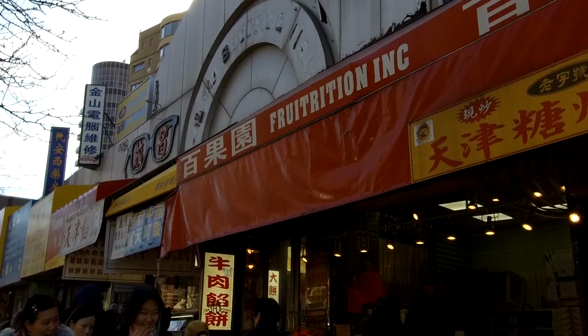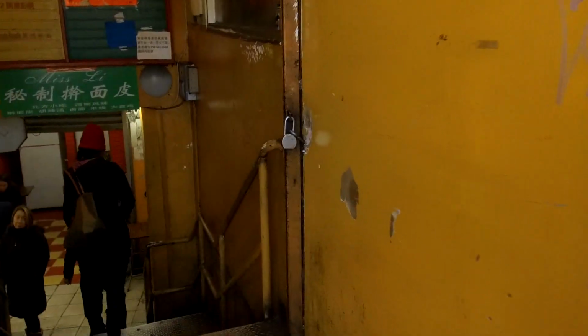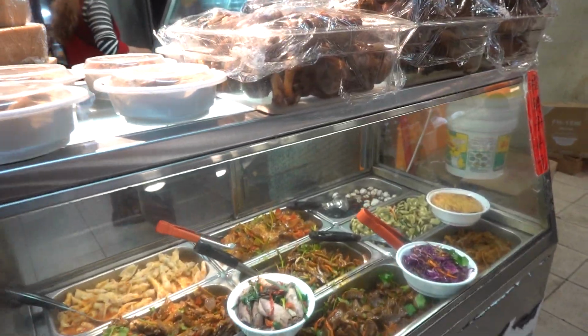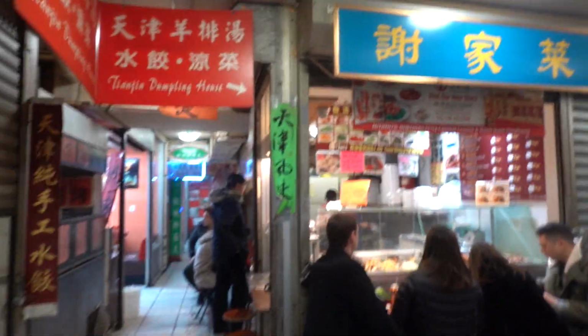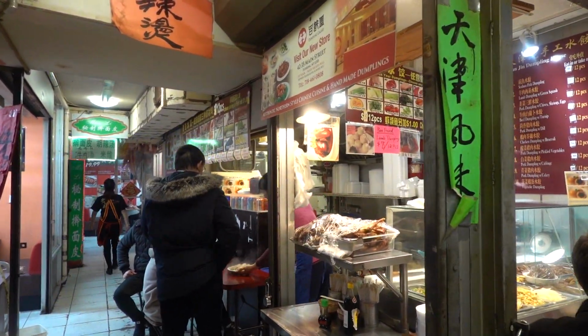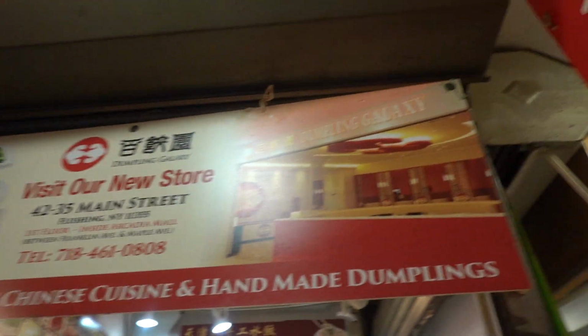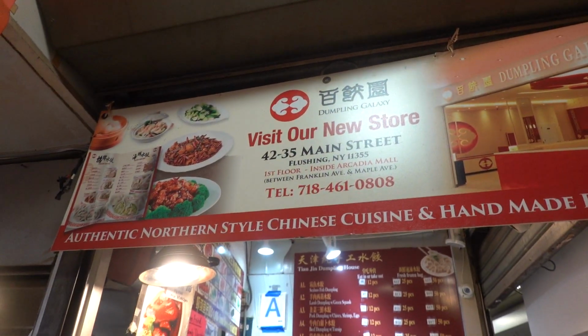Best dumplings in New York City can be found right here at the Golden Mall. It looks a little gritty, but hey, it's got good food, so let's venture in. A ton of little stalls selling all sorts of delicious fare, but this is why I come here. These dumplings are the best you could ever find. And just a tip, they have a newer location that's fancier, but the dumplings cost a lot more, so you should come here.